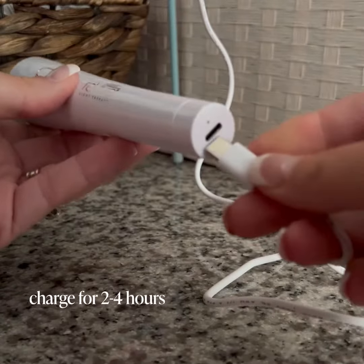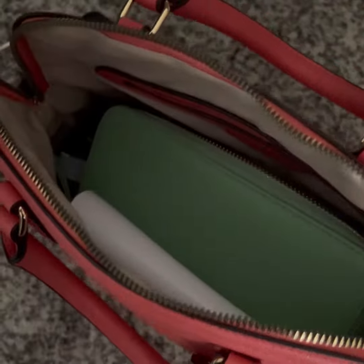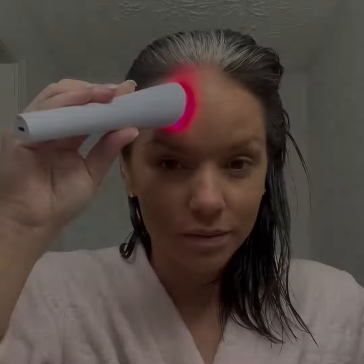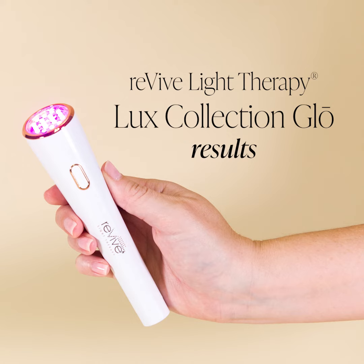It's rechargeable, so no need to be connected to a cord, which makes it very useful to drop in your purse and take with you on the go. Treatments only take 3 minutes per area, and you can use it anywhere on your body.